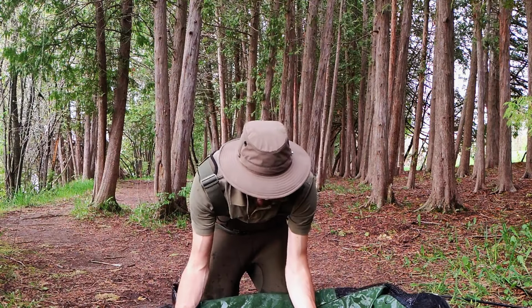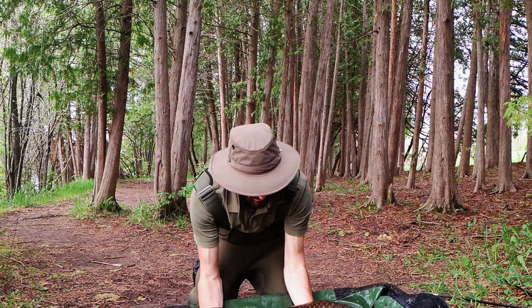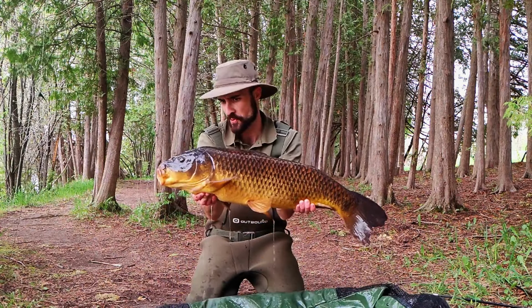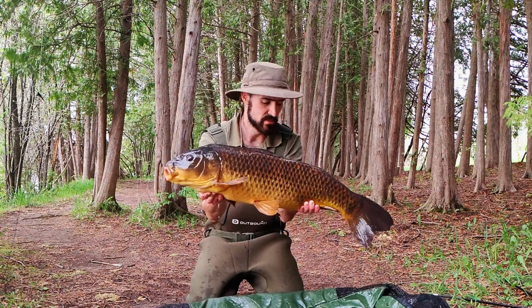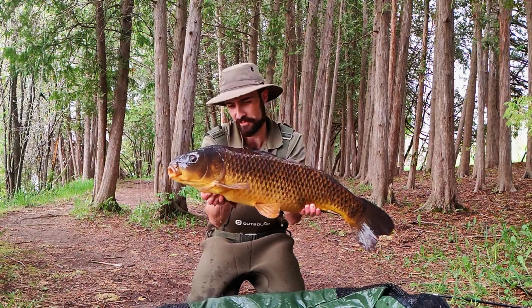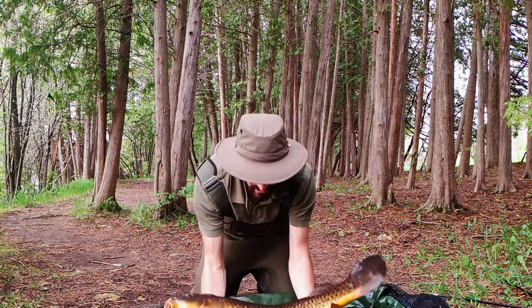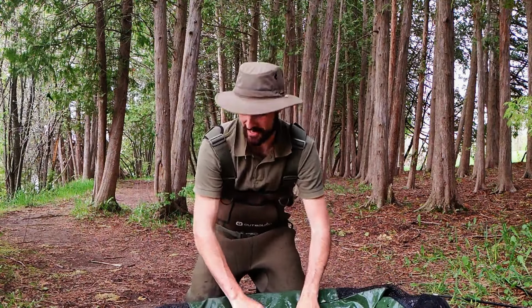Alright, hopefully they'll cooperate. Just had a little lapse in action, decided to do a bit to camera. Look at this beautiful dark fish. Beautiful, beautiful river common. Big run once again, big fight. What a fish. I can't believe how well this day's going.